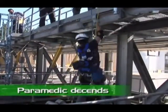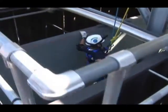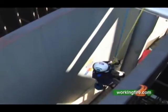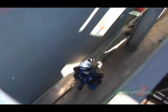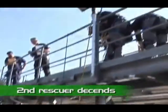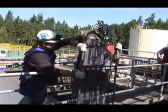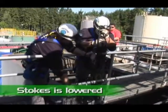See you breathing all right. Be careful. Take good care of you. Followed by a second rescuer to assist. A Stokes basket is eventually lowered into the space. Careful, run around. Got the tag line ready? Coming down.